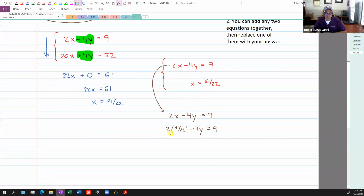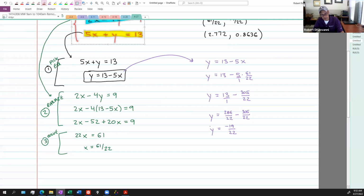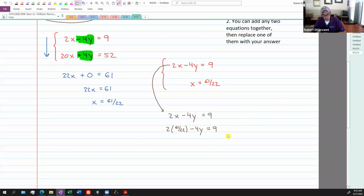Now, I'm not going to go through this, okay? Because we already did this. If you solve for y now, you should get, was this the problem? Yeah. You should get negative 19 over 22. Do you all want me to do it or no? It's up to you. Do you want me to go through this, solve it or not? Yes? Yes? Okay, I'm seeing a yes.